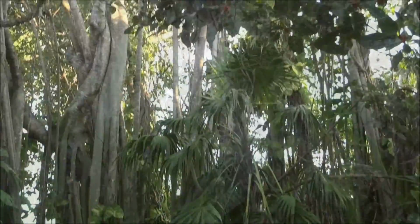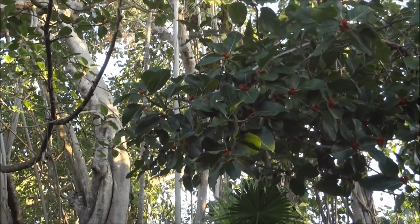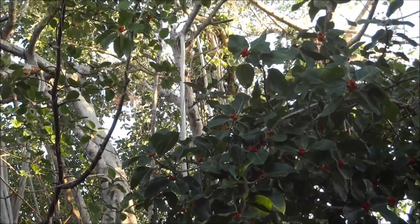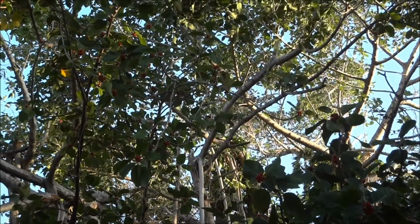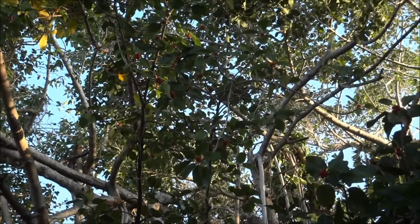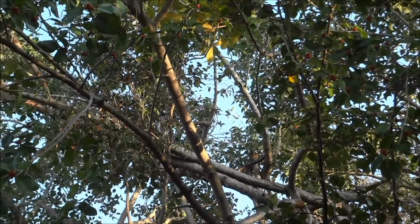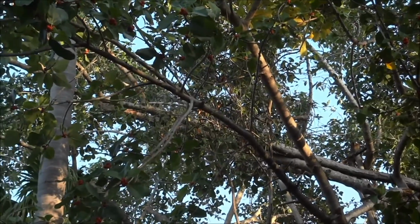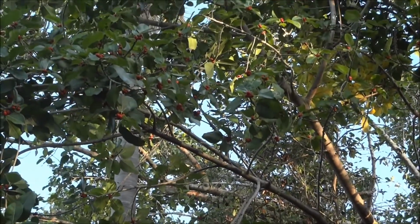Many of the plants in our coppice forests are important for maintaining fragile ecosystems. Take for example this fig tree. It produces fruits, which is an important source of food for many species of birds, insects, and bats. The fig tree is a unique tree species and has a mutualistic relationship with the special type of wasp that lays its eggs in the flowers within the fruit itself.